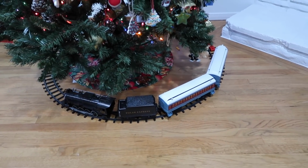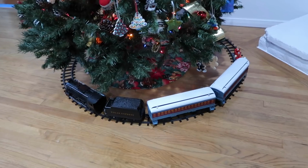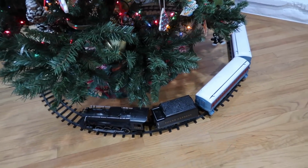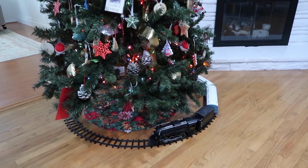Last year, my son got the Polar Express for a gift from Grandma and Grandpa. He loves trains. We decided to keep it out with our Christmas decor and have it go around the tree.